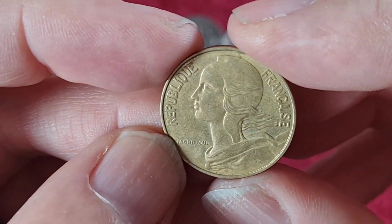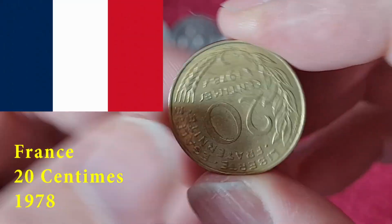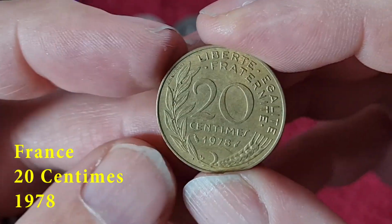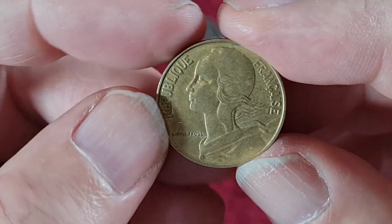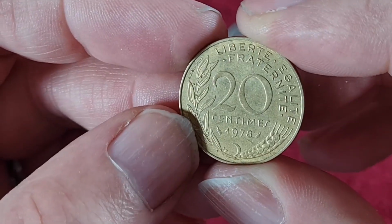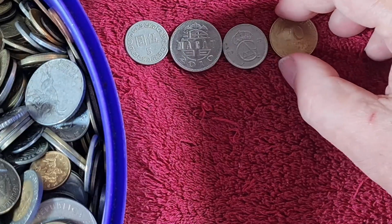The other one that I pulled, what's that? Oh, France. So we got ourselves 20 centimes, 1978. Very, very common coinage. These centimes pop up all the time. Not a lot to really say about these. You could probably melt them down and make yourself something half decent with the amount that you find.